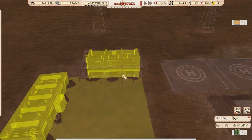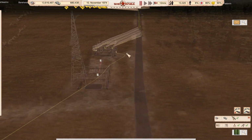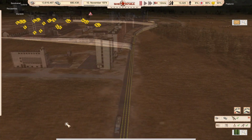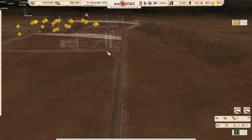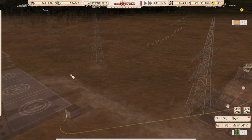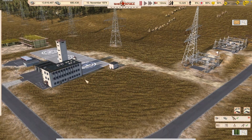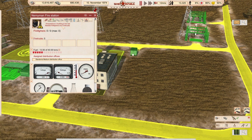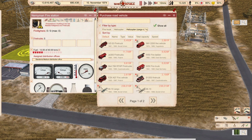Okay. So don't build too long underground lines. It would be wiser if I had put this one here in and have the underground lines starting from here. But hey. Nothing too drastically bad. Okay, so we can order us some helicopters. We were lucky in the town, nothing burned down.